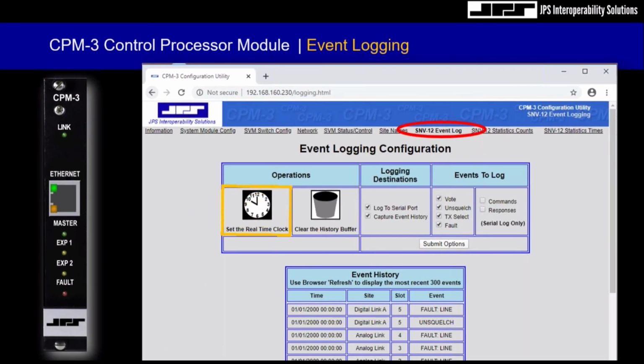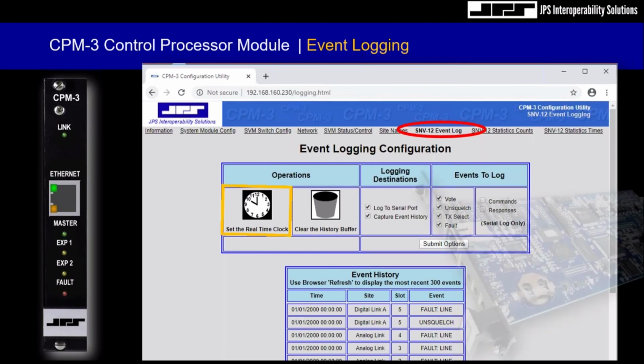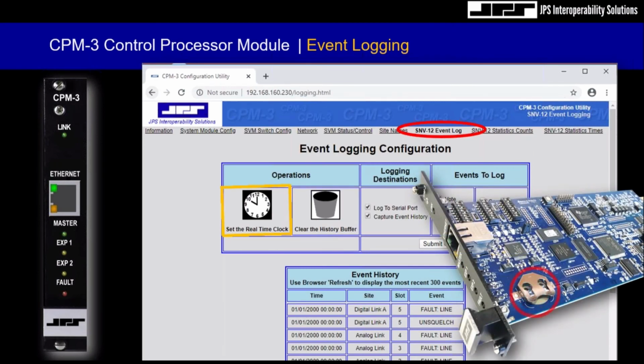And one quick note on the real-time clock, you'll need to manually set the clock. Otherwise, the clock resets to 0 after each power or reboot cycle of the chassis. You can also install a CR2032 lithium battery to lock the clock over power or reboot cycles. And note, the CPM-3s are not shipped with batteries.